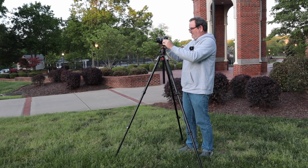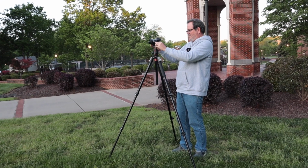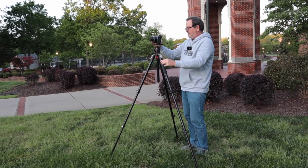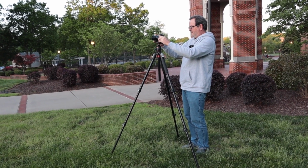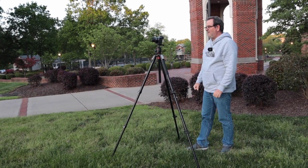So let's see here. I've got myself set up for a 9-shot auto exposure bracket with an increment of 1 stop. So I'll need to also turn on my 9-shot timer. And it should make 9 different exposures of this same shot that I've got framed up here.